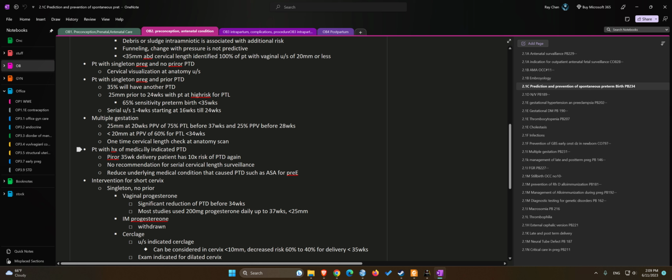Multiple gestation: 25 millimeter at 20 weeks has a positive predictive value of 70% for preterm labor before 37 weeks and 25% PPV before 28 weeks. Less than 20 millimeter, the PPV is 60% before 34 weeks. However, these patients will only do a cervical length check at anatomy ultrasound.